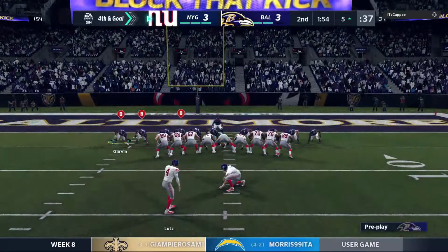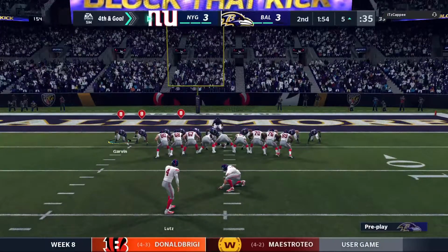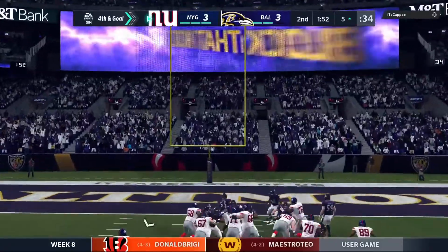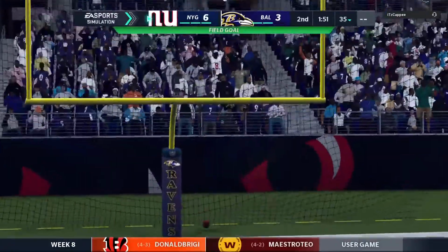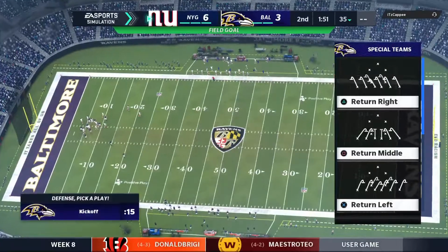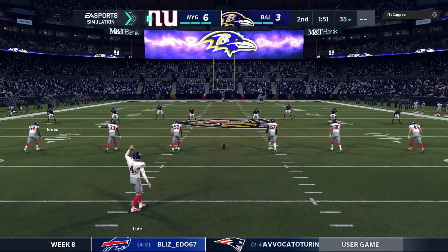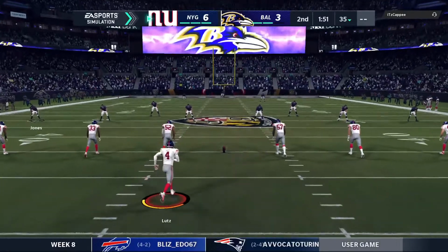And for the second time tonight, this field goal unit comes out here from the right hash, and this one just a chipping. The kick by Lutz is good. And the Giants are off now to a 3-0 lead. So they get 3, certainly hoping for 6 after a 13-play drive.